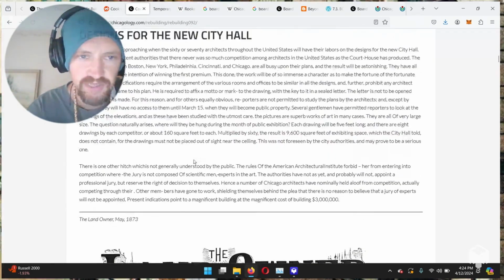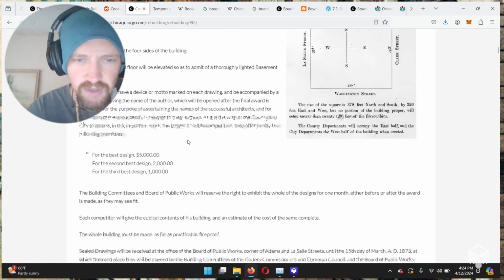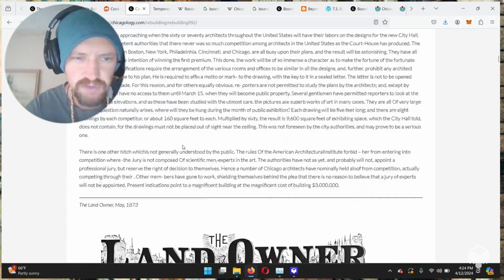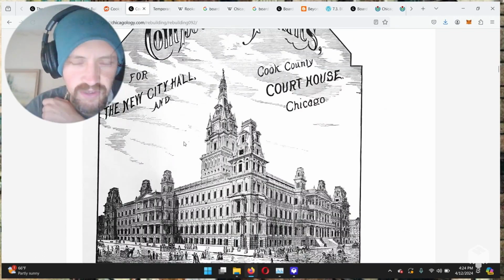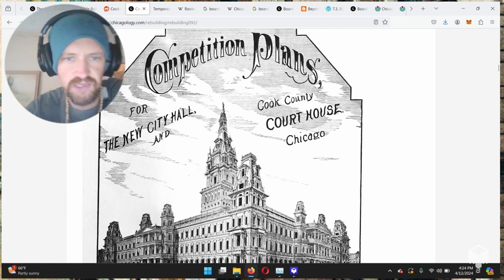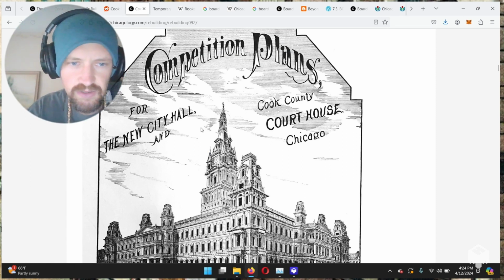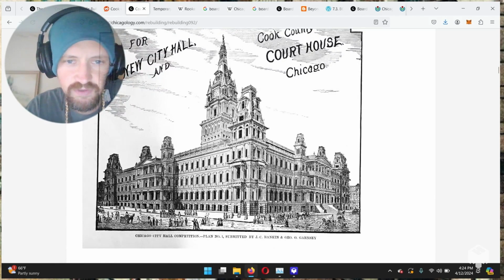So just look at some of these designs. They would give out best in design $5,000, for the second best $2,000, and then third best $1,000. So they're giving out large sums of money to design buildings back then. So I want to just take a moment and scroll through these amazing designs that were put out in the 1870s in Chicago.